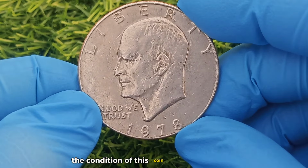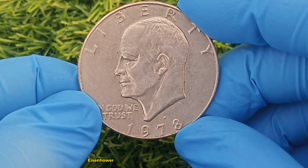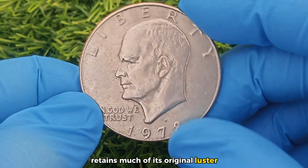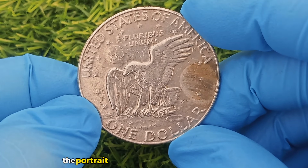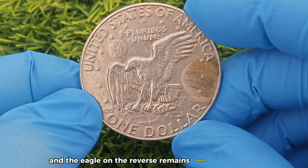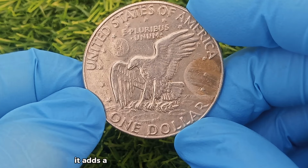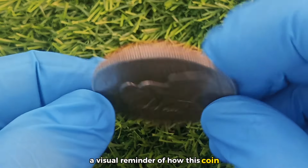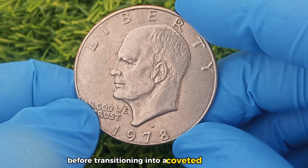The condition of this coin plays a major role in its appeal. The 1978 D Eisenhower dollar in very fine condition retains much of its original luster, with clear design details and an overall pleasing appearance. The portrait of Eisenhower still carries definition, and the eagle on the reverse remains bold and detailed. While circulation may have softened its surface, it adds a sense of authenticity and history, a visual reminder of how this coin once played an active role in American commerce before transitioning into a coveted collectible.